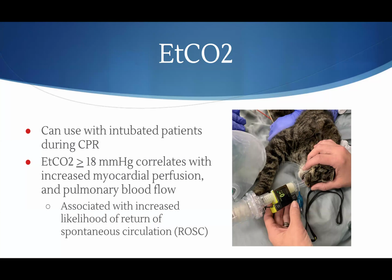The fun thing about using end tidal CO2 with codes or CPR efforts is that an end tidal CO2 that's approaching or exceeding 15 or 20 or so has a very, very high correlation with increased perfusion, both to the heart and to the rest of the body, certainly to the lungs. And it is associated with an increased likelihood of return of spontaneous circulation. So in essence, the higher the number, the better your compressions are, generally speaking.